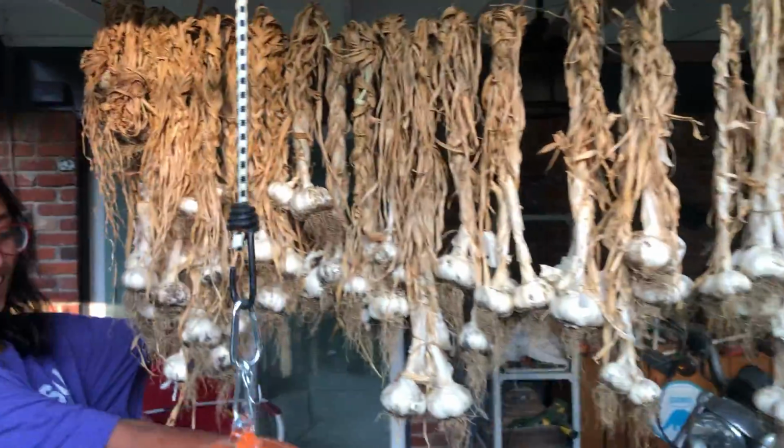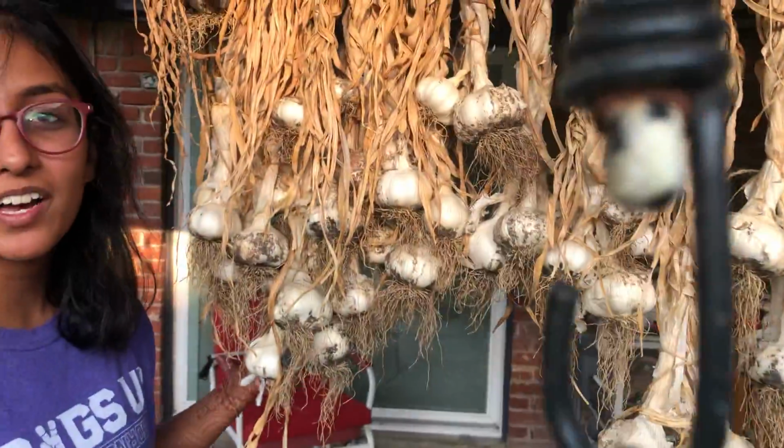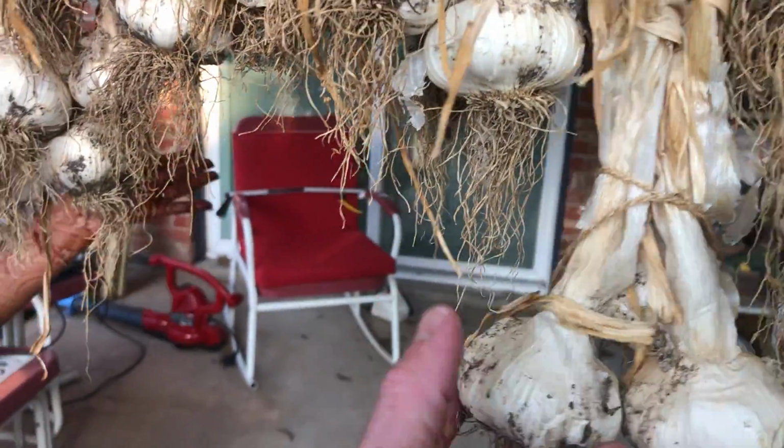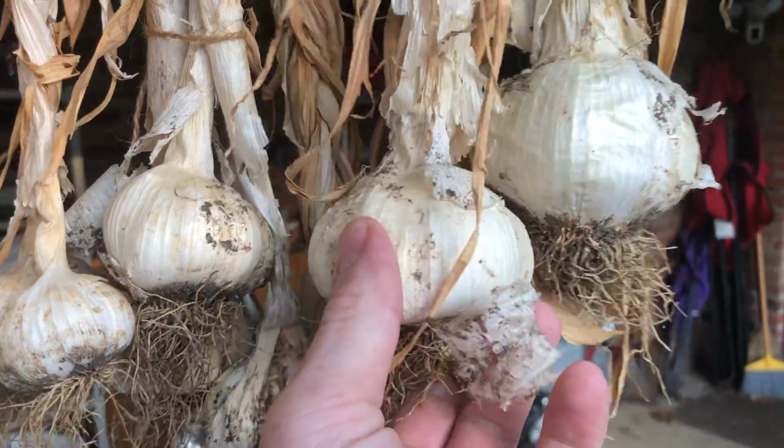This is our garlic. These are big. It smells like bruschetta back here. There's basil, there's garlic. What more do you need? These are big garlic.